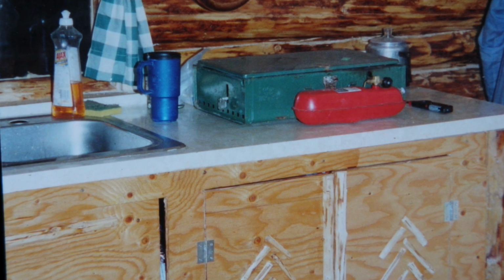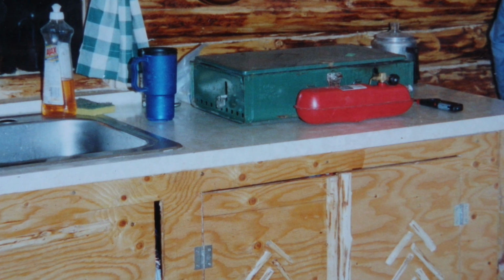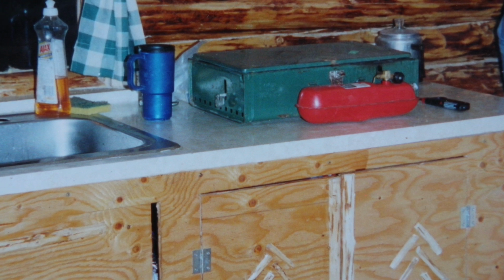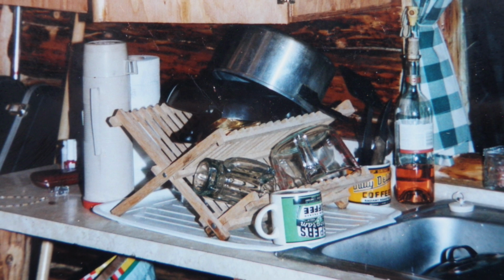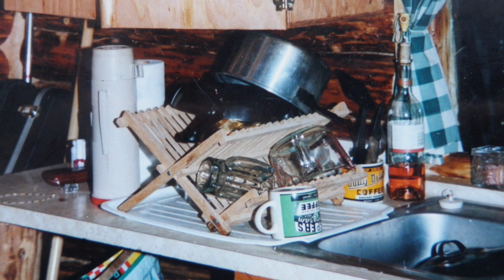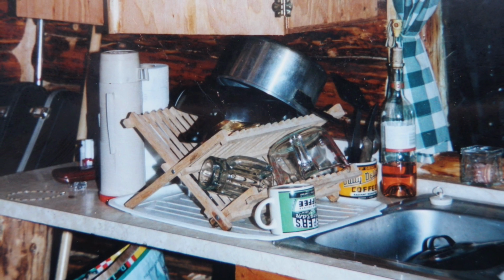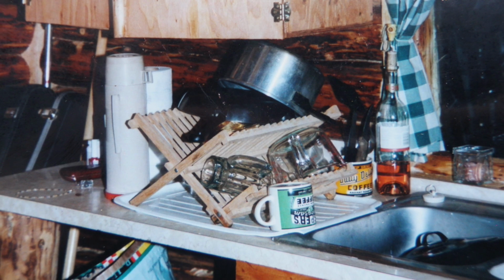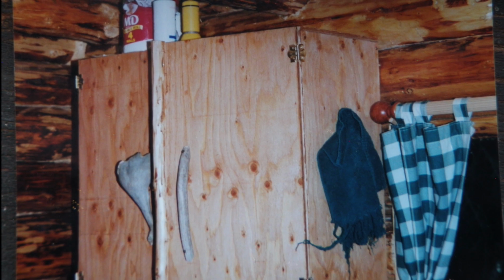And as opposed to going to Home Depot and buying cheap junk cabinets, we decided we'd just build our own cheap junk cabinets. These are just 1/2-inch plywood. We had a little tiny rack there that we used for drying dishes. Underneath that sink, which is a used sink too, we just had a 5-gallon bucket for wash water. And once we'd wash dishes, we'd take the 5-gallon bucket outside and dump it. Pretty efficient system.